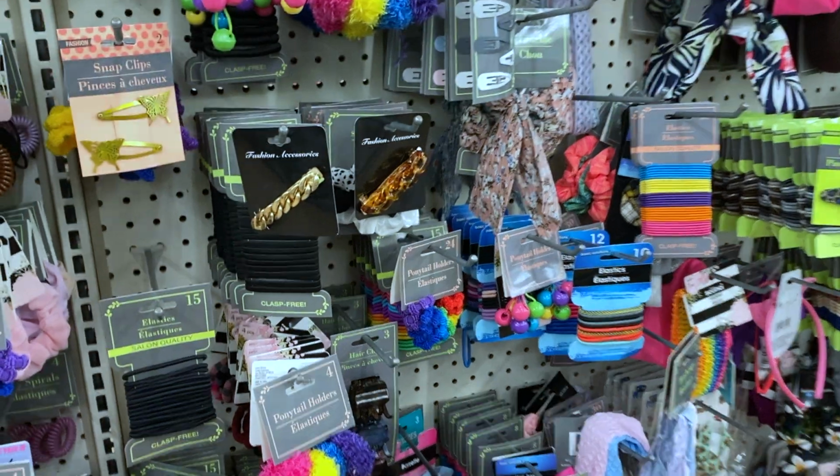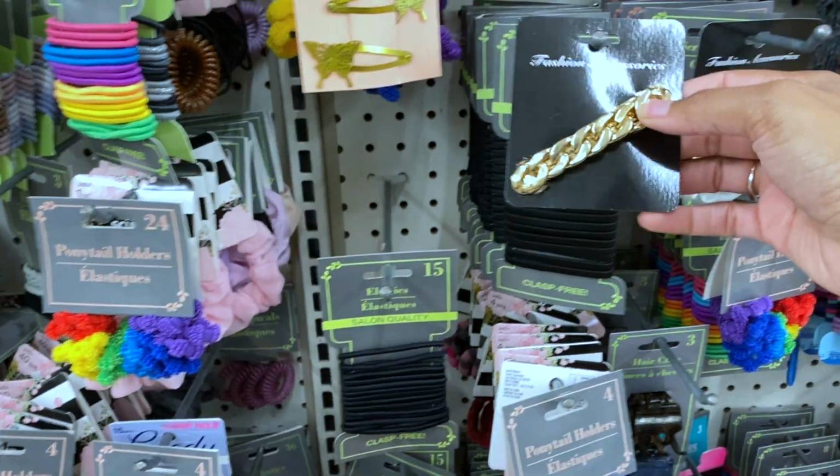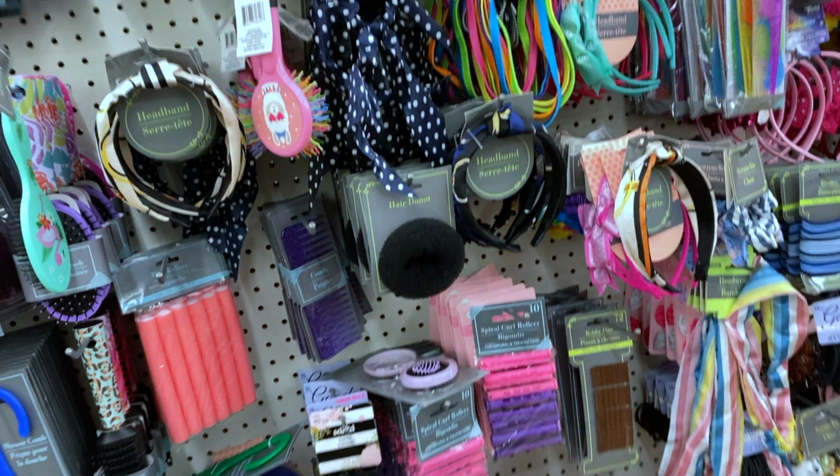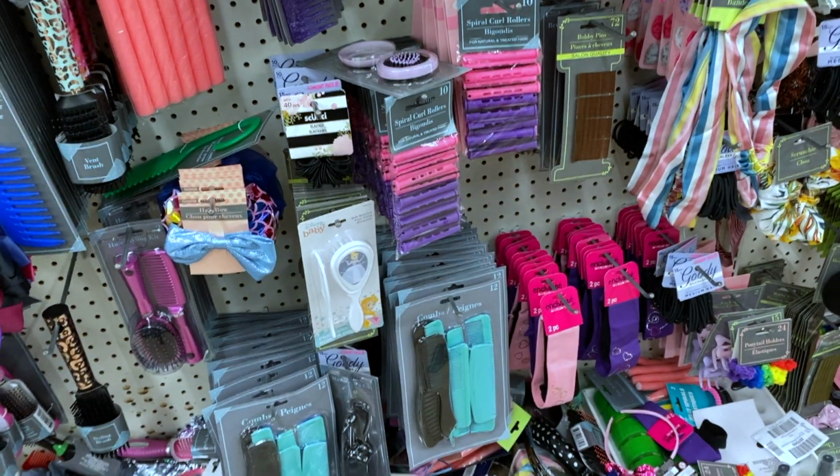I actually wanted to use it for my hair today because I pulled it back, but I wanted to show it to you guys first before I did that. And it's just like a regular hair clip. When I was younger, this is what the Dollar Tree was for. They had really cute hair stuff.